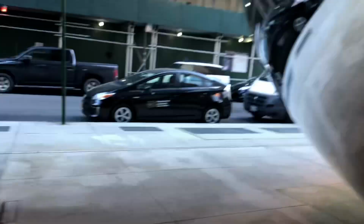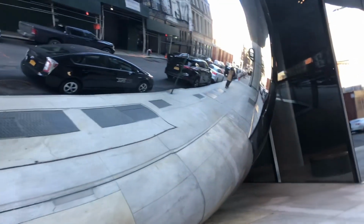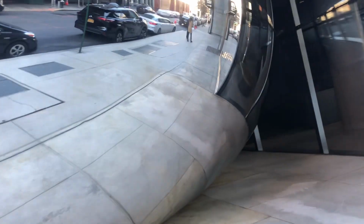Cool. So what do you guys think? Is it a heart or is it morphing into the side of the building? I don't know. I always find art so interesting. What is your interpretation of what's going on with the statue? And see what I mean? How it almost changes shape? Like it almost looks concave there a little bit, like the way that it's reflecting.